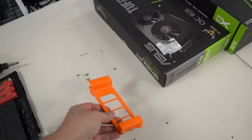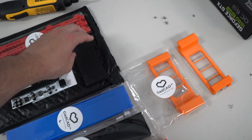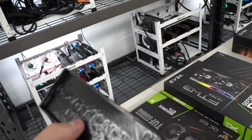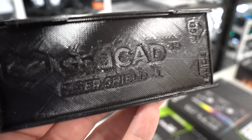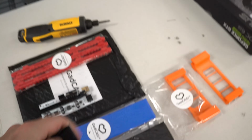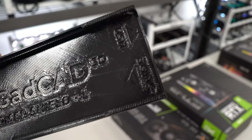We did test this at home, and it does fit great. And my favorite thing is the riser shields right here. Now you can see right here, this is the thumbnail for the video, and you can see that this is 3D printed, a very high quality 3D print, I do want to add. And it has their name right there. You can't really see it. There you go. It says GPURisers. It's black, so they do have other colors. They did send me red and blue, and it shows you instructions right there.